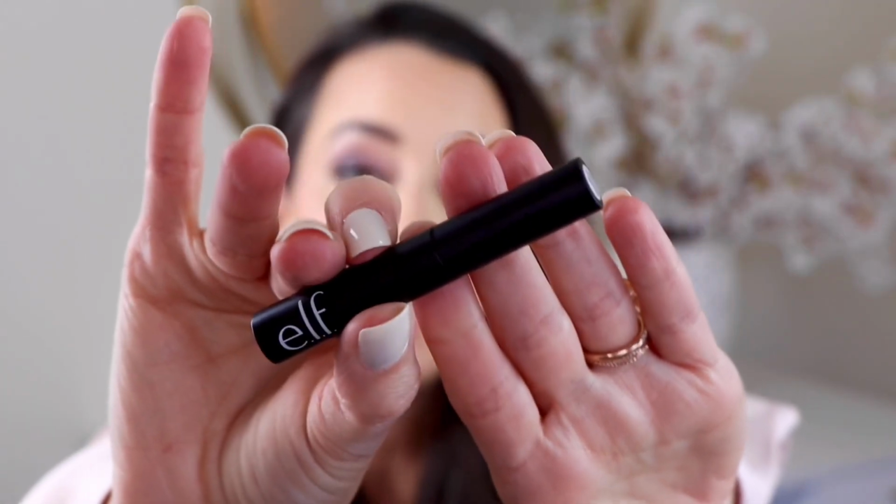So next up, I've been using the Benefit Brow Gel, Cabrow, I think it's called. Whatever the one that's like the brow mascara, I can't think of it off the top of my head. But I was looking for something very similar, like a dupe for that, and I found it, and this is the e.l.f. Wow Brow. This is a newer product. I have the shade Natural Brown, and it is the brow gel that I have on my eyebrows right now.